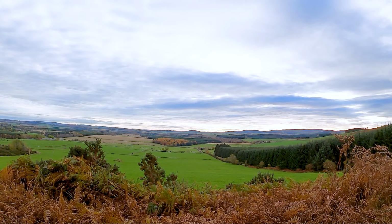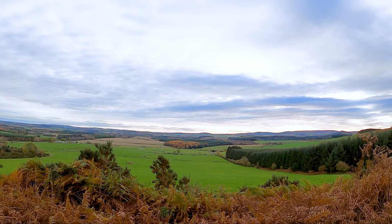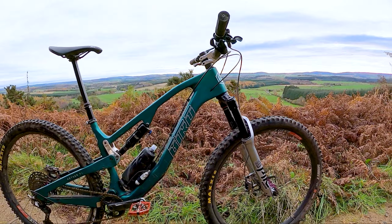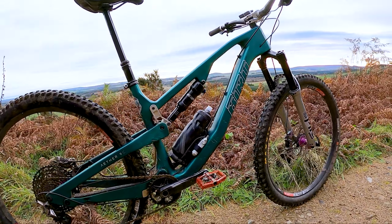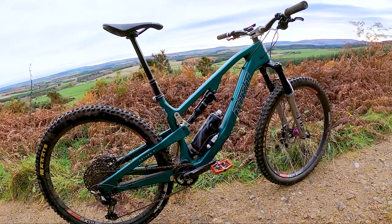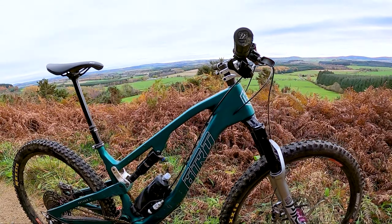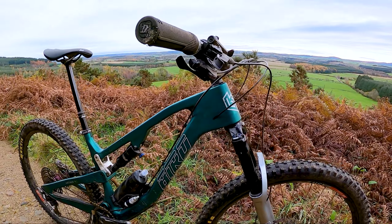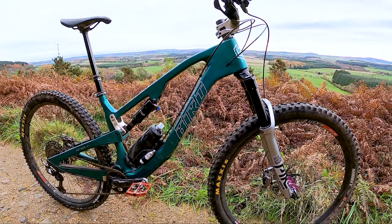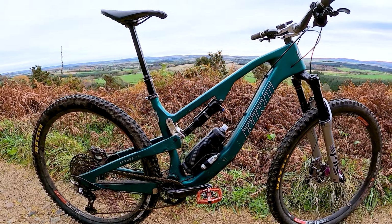So I figured while we've got this stunning Scottish backdrop and a relatively clean bike, I should probably walk you through it. As I mentioned, this is the Bird Aether 9 Carbon. Bird are a direct consumer brand based in the UK, and this is their first carbon fibre frame offering. It's a 130mm aggressive trail bike, sporting some fairly stretched out geometry numbers, and being a direct consumer brand, it comes in at a fairly reasonable price.